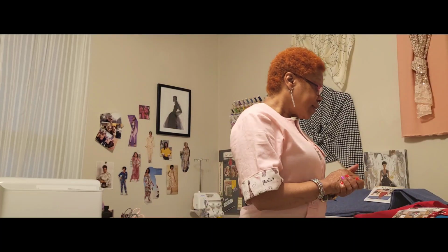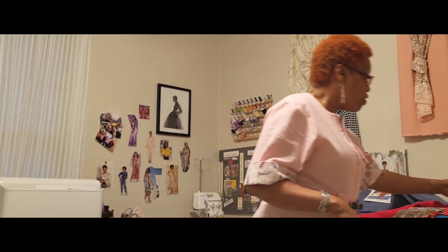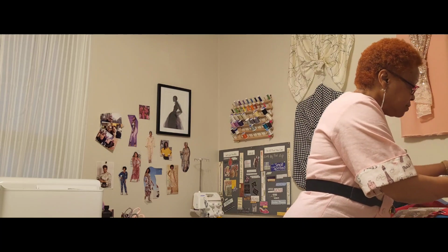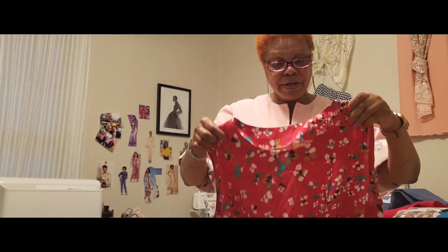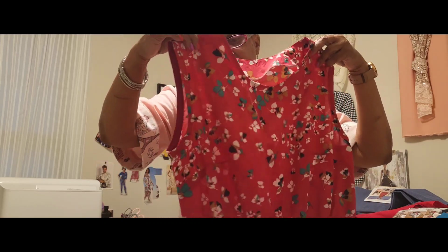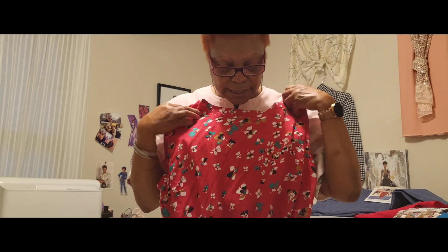And then when I started thinking about my collection, I felt like, well, if I went to some meetings or to a business meeting, what would I wear? So what I started with is this blouse. This is a challis fabric. It's just a sleeveless blouse because this is my summer. It has the rounded neck.